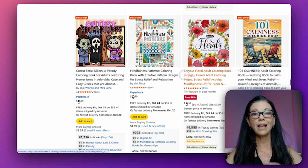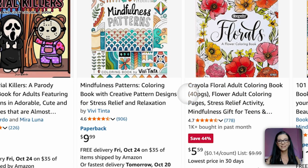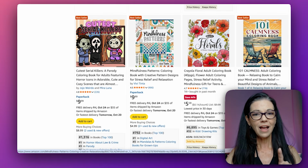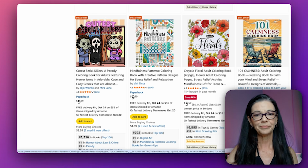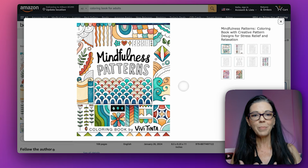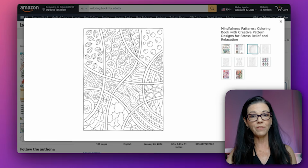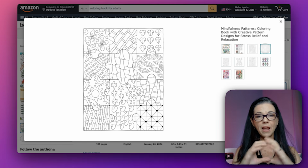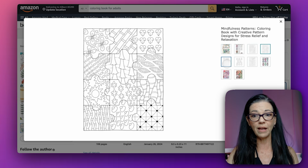And here we are, the book that I have been seeing, and I want to make sure we make this book. I'm going to show you how to make it. It's this one, the Mindfulness Patterns book. But let me show you how it is different and how I'm not seeing other books like these. Okay, so we can already see here that there's lots of patterns, but if you go into the pages that it provides, you will see that she's really known for a shape and then a pattern within that shape. This is the signature style of this type of book that I'm not seeing anywhere else.